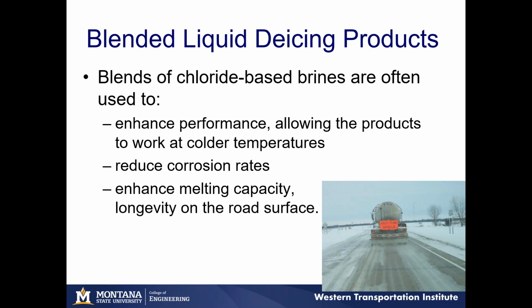Liquids are often blended because you're looking for some sort of enhancement in performance. Maybe it allows your product to work at colder temperature. Maybe it provides corrosion protection. Maybe it's enhancing melting capacity or longevity on the road, or maybe you're trying to hit all those points.